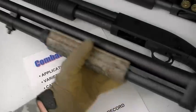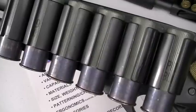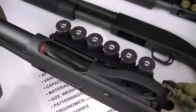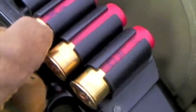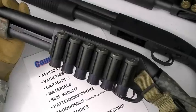So always keep in mind, there's some accessories that are kind of mandatory. You're looking at one right there: the side saddle. I put them on all my tactical shotguns because it's a great way to practice with and get 6 rounds in the pipe pretty quick. Yeah, it's adding a little bit of weight, adding width, and we discussed that ergonomics problem, but I still assess that it's worth it. Side saddle, great accessory.